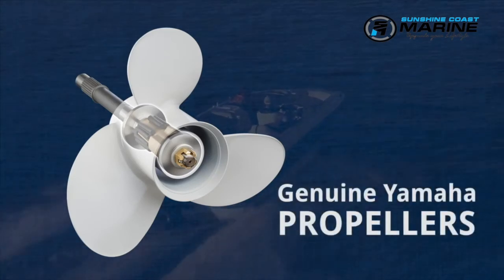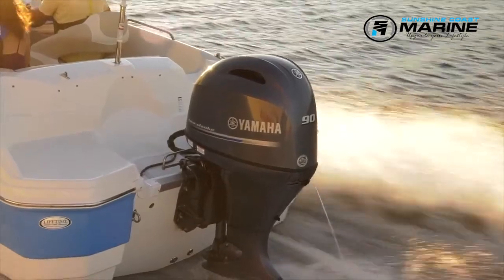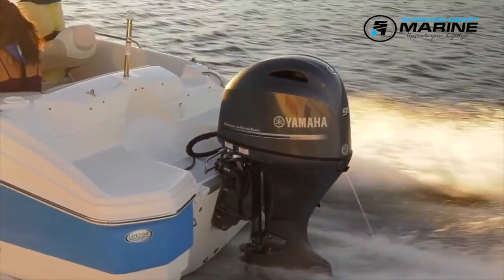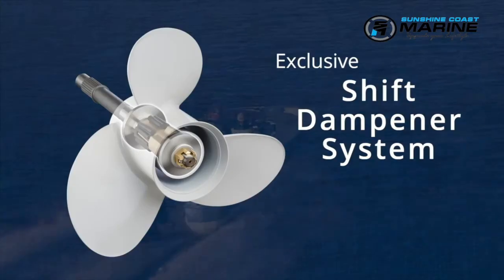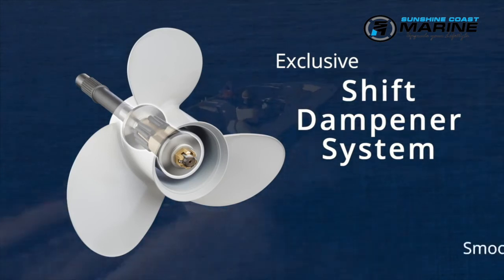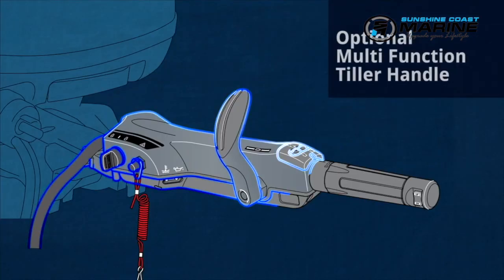The new F90 is driven by genuine Yamaha propellers. This includes a brand new range of aluminium GP series propellers, purpose-built for Yamaha's mid-range engines, featuring Yamaha's exclusive shift dampener system for smooth and quiet shifting and operation. The F90 can also be fitted with Yamaha's award-winning multi-function tiller handle.